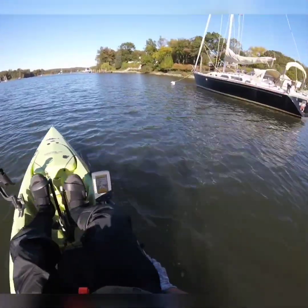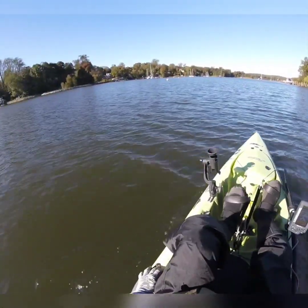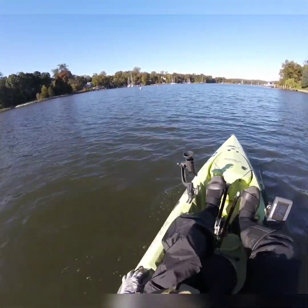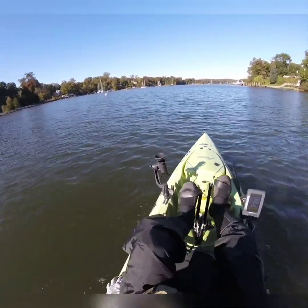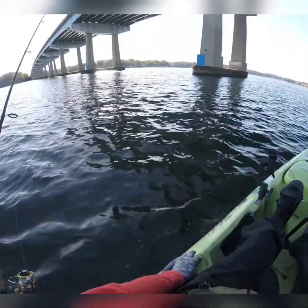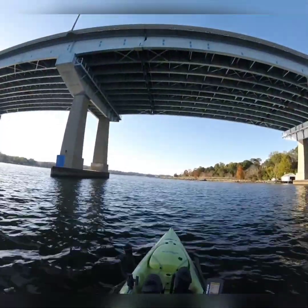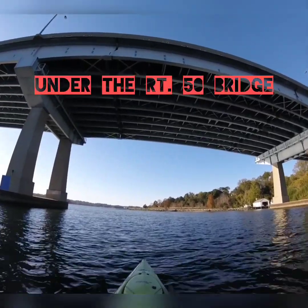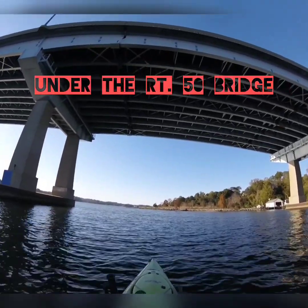Tide is really low. It's been a while since I've seen it this low here in this creek. That's a cool view of the Route 50 bridge across the Severn River. Bam.